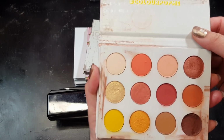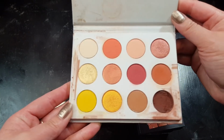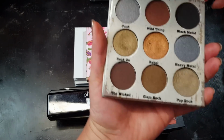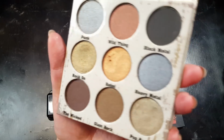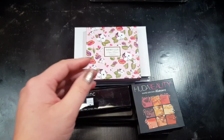I really like this ColourPop pressed eyeshadow formula, and I do plan on buying more, but like I said, I need to cool it on buying eyeshadow palettes. These I got in BoxyCharm, the Glam Metals. Used it once, mostly all shimmer shades besides that one, so I just need to use it more. I do like it, it looks awesome.